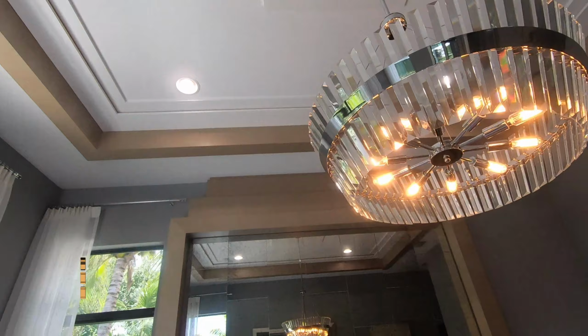Beautiful 48 by 48 tiles on the floor. Beautiful stained mirror. I love these little touches, man. Look at the tray ceiling, man, and the pop-outs. And they put little capstones on the ends. Look at that, man. It's giving you an extra vibe. The herringbone wood in the tray. Beautiful, man. And they capped this baby off with a beautiful light fixture, man.